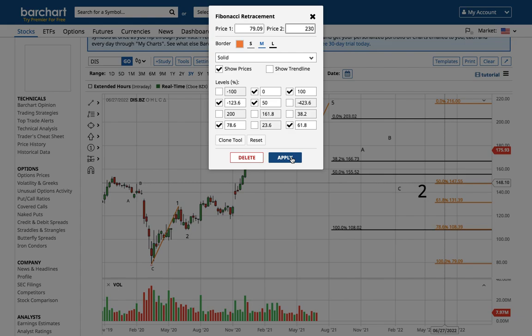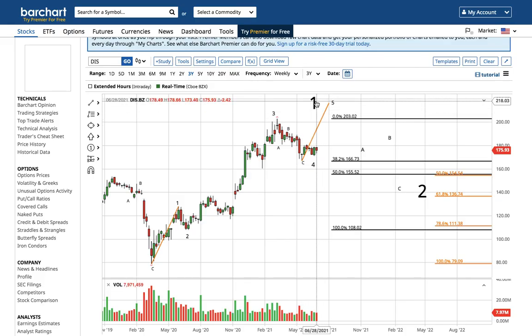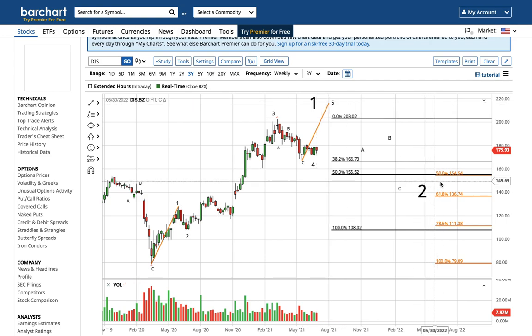So what if wave 5 takes Disney all the way to 230? And that's where the large degree wave 1 ends. Well, then the 61.8 to 50% retracement zone for this wave 2 would be higher. We wouldn't be looking for a buying opportunity at 131. It would be 136 to 154.